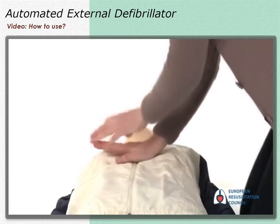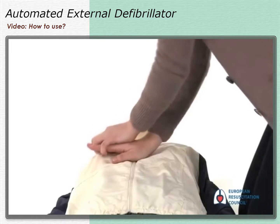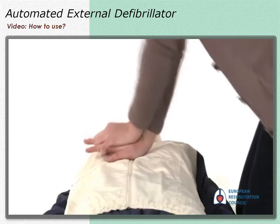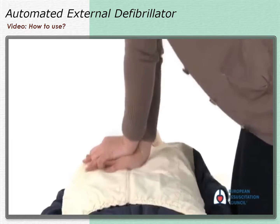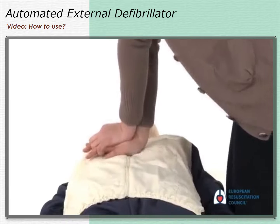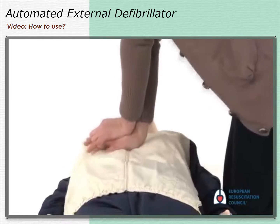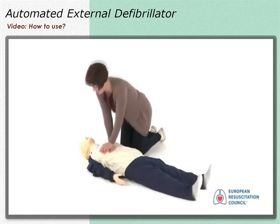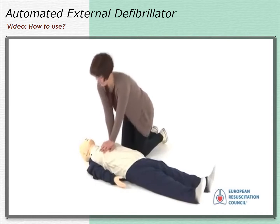Then place one hand in the center of the chest. Put your other hand on top and interlock your fingers. Press the chest down 5 to 6 centimeters whilst keeping your arms straight. Press 30 times at a rate of 100 to 120 a minute, up to twice a second.